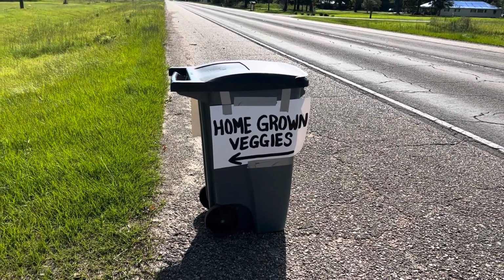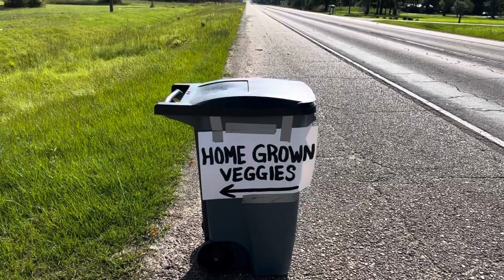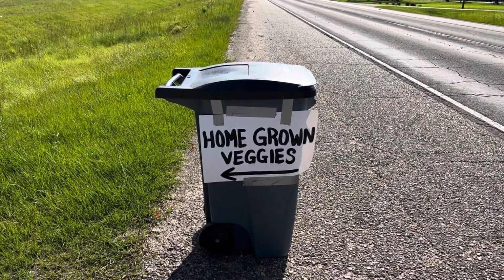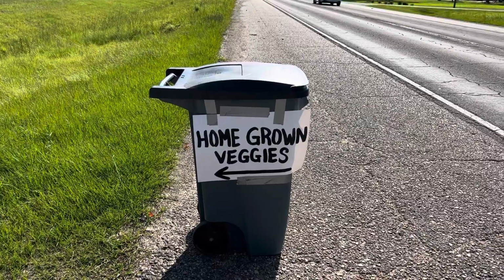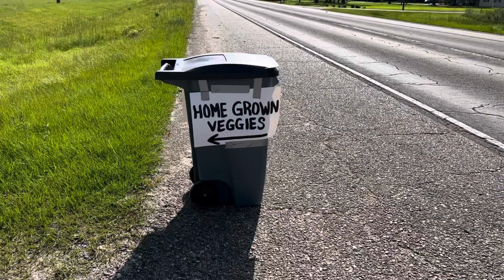Well, today's my first roadside stand. I've got my sign out by the highway and I'm hoping for some customers. I'm hoping some of them that pass like that will see the sign, turn around and come back.